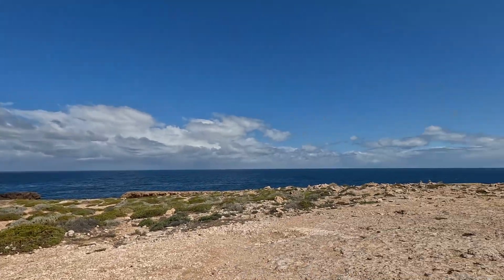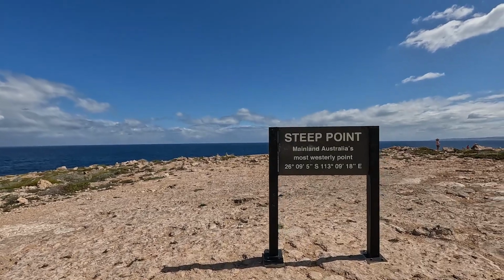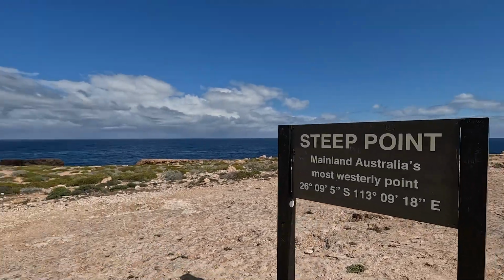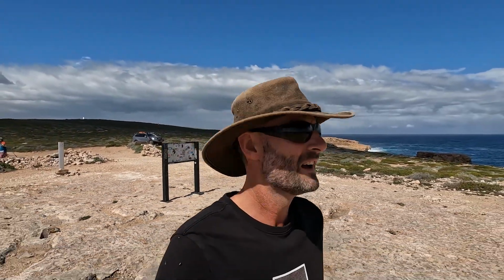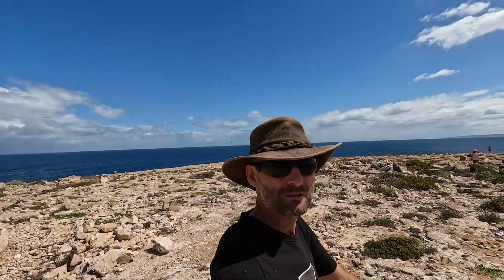Alright, well, here we are. We made it. 3 hours later. Finally made it. Steep Point. Miranda and the kids have already run off ahead. Oh, just rugged beauty, really, isn't it?